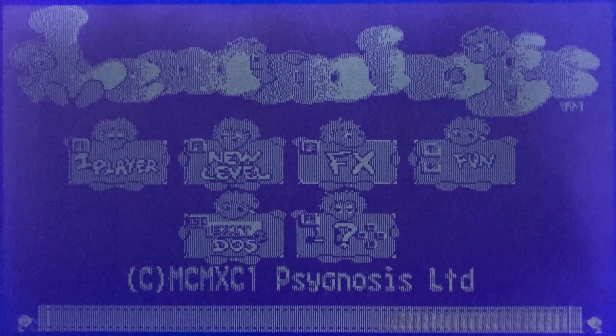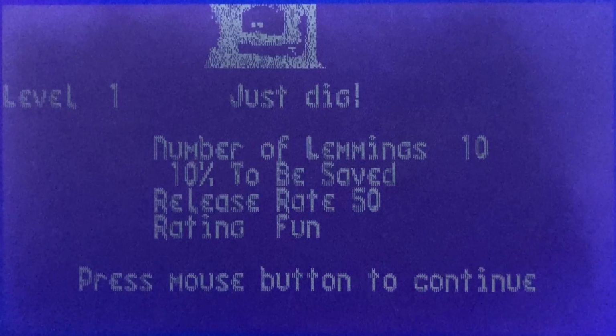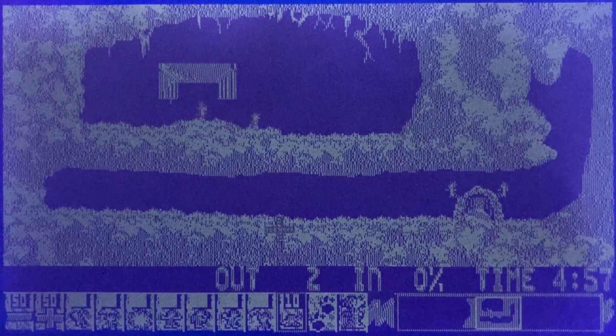Bit difficult with the mouse. I don't really have it on a good surface. It's also not in great shape, this mouse. You can see me really struggling with this mouse here. I really should change it over. Side to side's okay, it's just the up and down's a problem. Make him start digging.